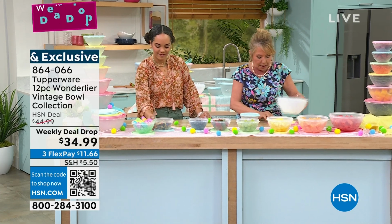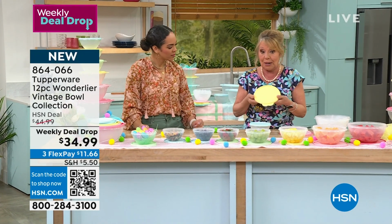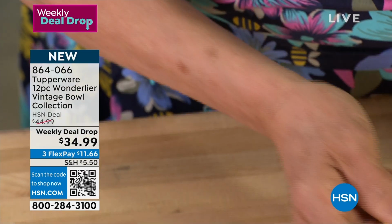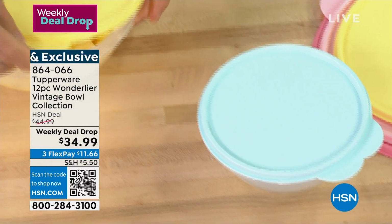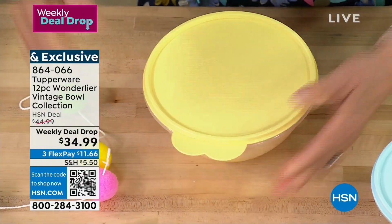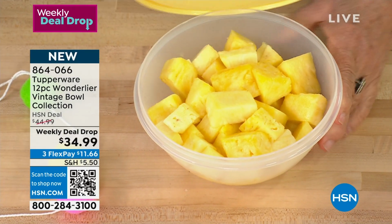I do want to point out these big lids, it looks almost like a W for Wonderlier. But why we did this is we have people that have neuropathy, problems with their hands. My dear friend Josephine, who's doing a chat in one of my groups today, said, Deb, I have such pain in my hands. To be able to get that really good seal, yet be able to take 2 fingers to open it is really important. Oh, that's perfect.